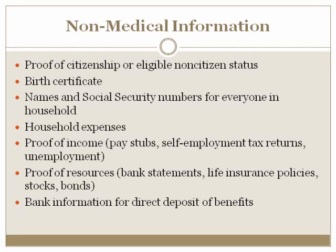Now, the non-medical information that we'll be requesting is basically proof of citizenship or eligible non-citizen status. You do not have to be a U.S. citizen to receive benefits under SSDI or SSI, but you do need to meet a specific eligibility category for a non-citizen. We generally will need a birth certificate, names and social security numbers for anyone in the household. That is generally for SSI. Household expenses, proof of income, pay stubs, self-employment tax returns, or unemployment statements. Those, again, are mostly for SSI.